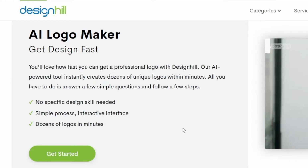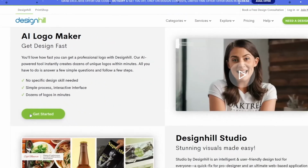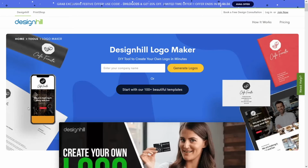So let's just click on this Get Started button over here and see where it takes us. And this is the page where you're going to be redirected, and all you need to do is enter your company name in this box here.